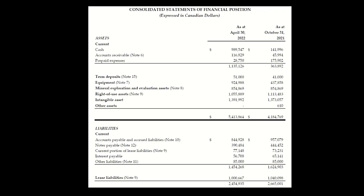Okay, let's get into their financials. I'm just going to give a summary here. Under the assets, we have a total of $5 million some odd dollars. Liabilities 2.4, so roughly 2 times assets over liabilities.